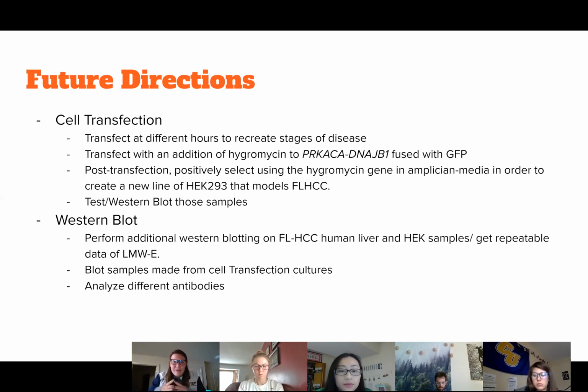And then after we have a new cell line, we want to test that and really compare the results of that to different Cyclin E and Western blots that we already have off liver samples.